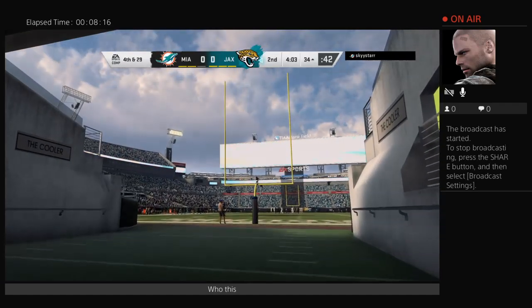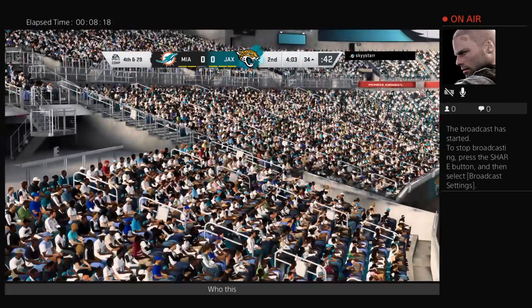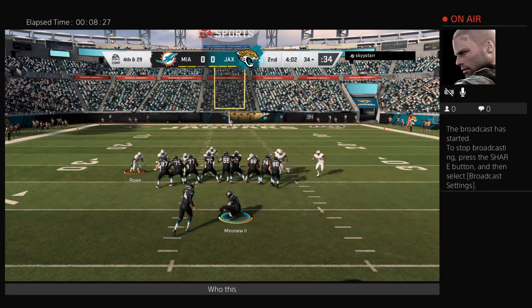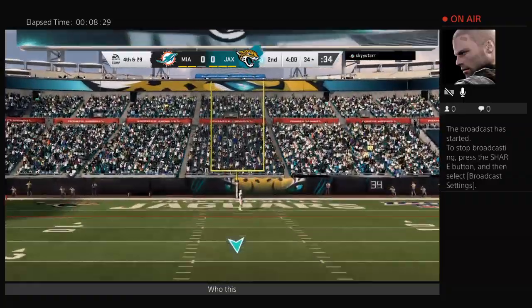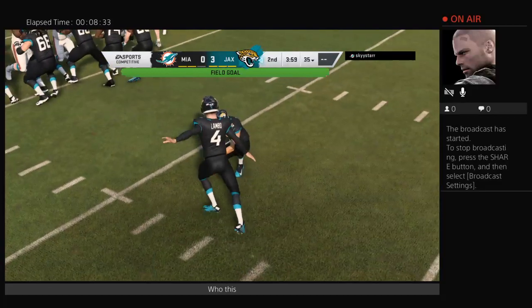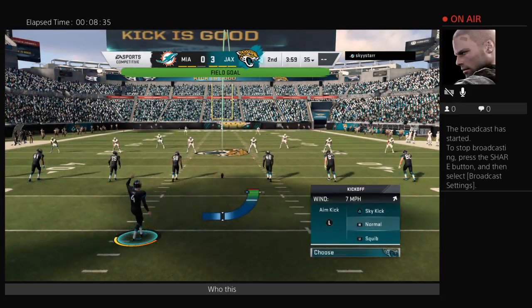Now the Dolphins going to burn the first of their timeouts. They'll have 2 remaining as we step aside here in this 2nd quarter. A 51-yard attempt. And Lambo will put this one through, and the Jaguars grab a 3-0 lead.